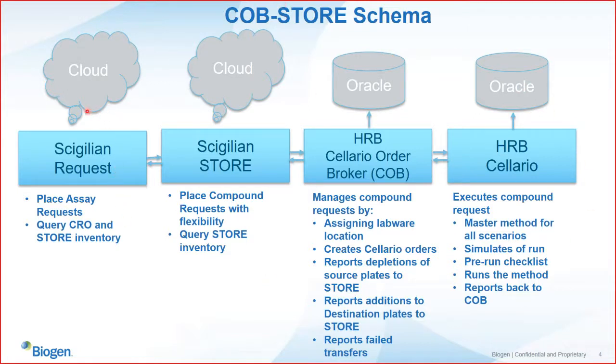The first piece is called Sigillion Request. This is the software used for placing compound requests. So this is where the chemists go in and place their orders. The next piece of software is Sigillion Store. This is the sample inventory. And after that is HighRes Solario Order Broker, or Cobb. This is the software used for placing orders for automated runs. And then there is HighRes Solario. And that, as you probably are aware, is the automation software.